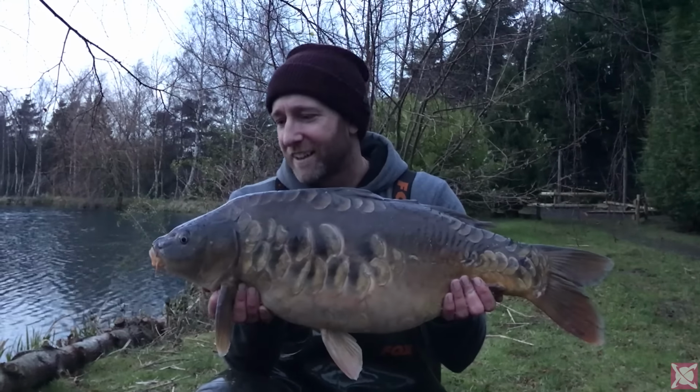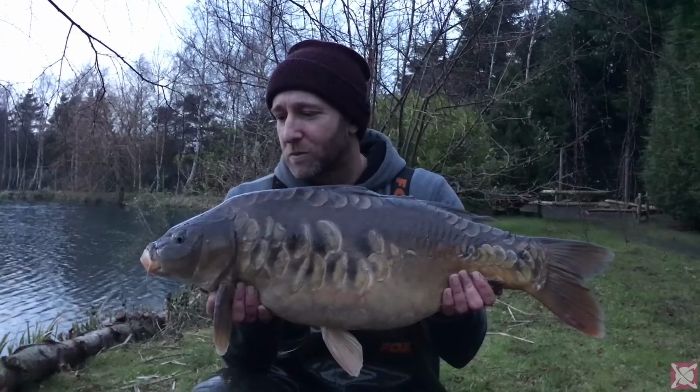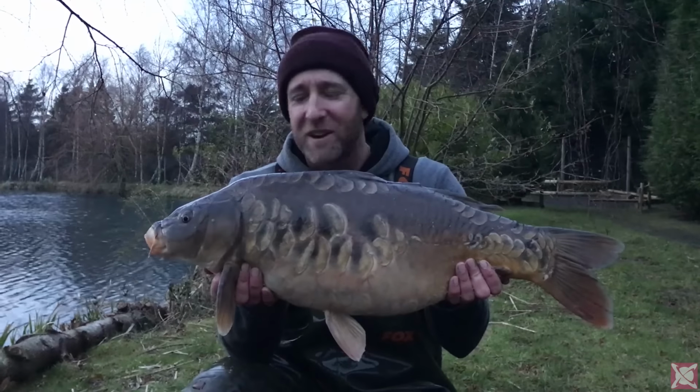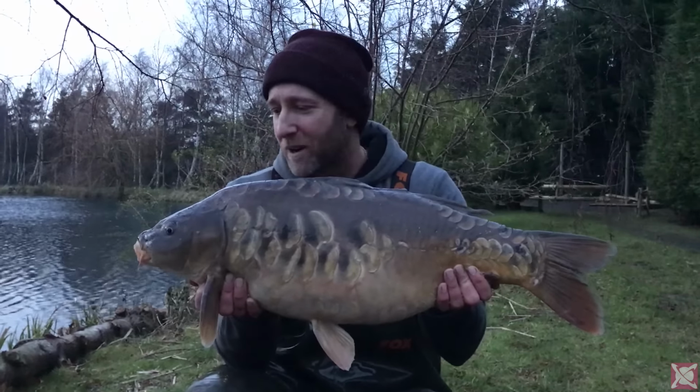So this is the 10th and final fish that we're stocking into the pool today. And I think I may have said this with pretty much every fish that's come out of the tank. I reckon this one is my favourite of the bunch. Lovely scaly mirror of 16 pounds 8 ounces.